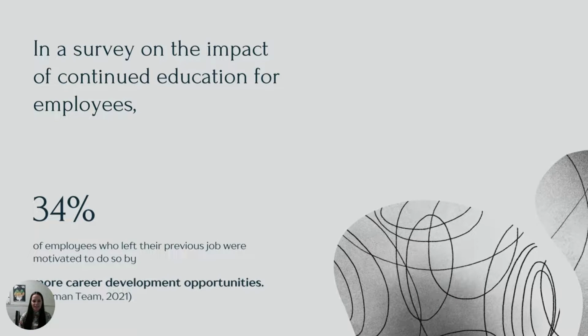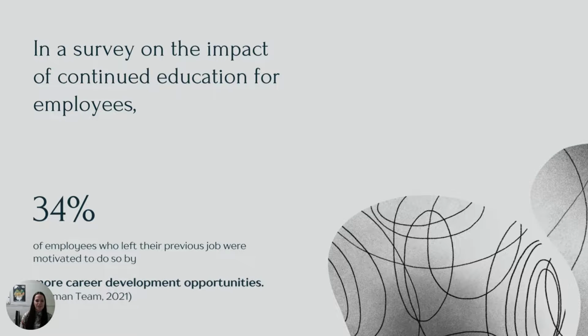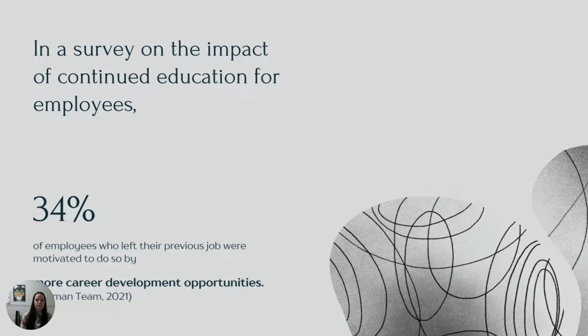If we go to the next slide here, a survey on the impact of continued education for employees: 34% of employees who left their previous job were motivated to do so by more career development opportunities. So two huge factors of retention of employees are career development and employee engagement.